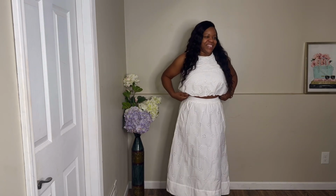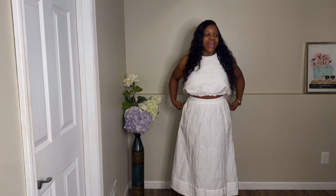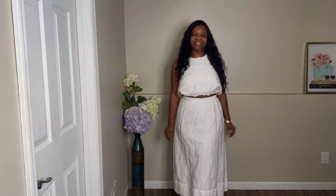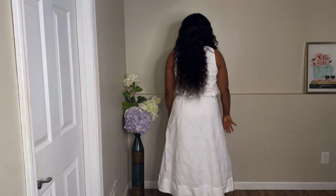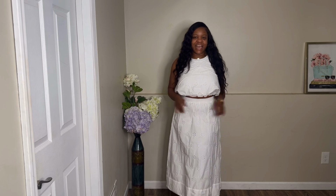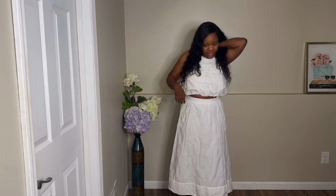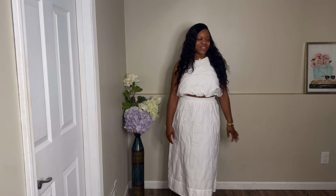This did come as a set. Actually, I bought it separately. I bought the skirt, and then I bought the top. This is so cute. This is in a size medium. You can close it at the back, but I don't have anyone to help me, so we're not doing that. But anyways, this is the first one.